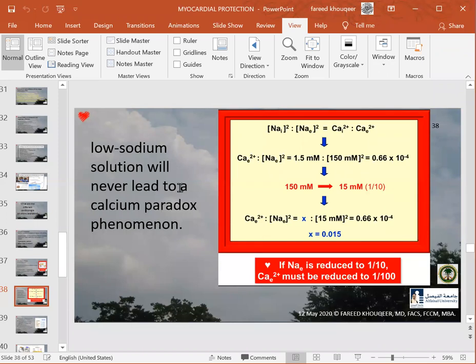Another thing about this custodial: because of the low sodium that it has, it will never lead to the calcium paradox phenomenon, the stone heart. And this slide here explains how that happens. There's a natural law relating the sodium and the calcium ratios. It's 1 to 10, and therefore, if you have the sodium ratio down to 1 to, it's almost 15, down to 1 to 10, the calcium will be much lower, and there is no chance that this patient would have the calcium paradox phenomenon.